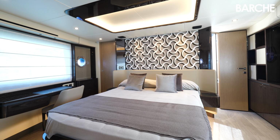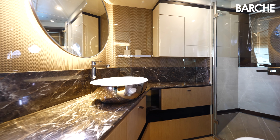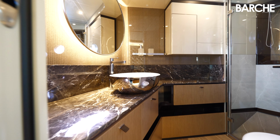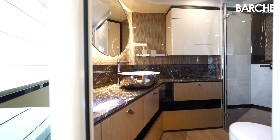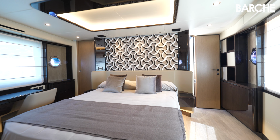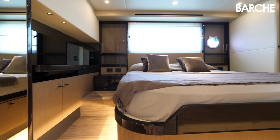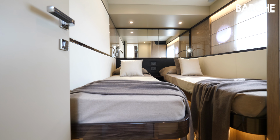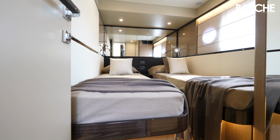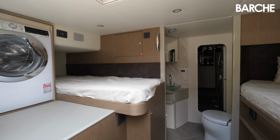In addition, the bed has been placed with the head at the entrance facing forward, rather than the other way round as usually done. A solution that offers greater privacy and allows you to enjoy the view of the outside through the large hull windows. There are 3 other cabins, 2 for guests, both with private bathrooms and separate shower cubicles, and the last one for the sailor, which is accessed from the stern platform.